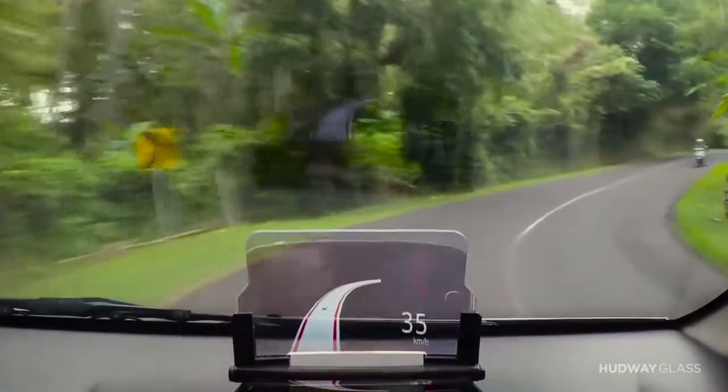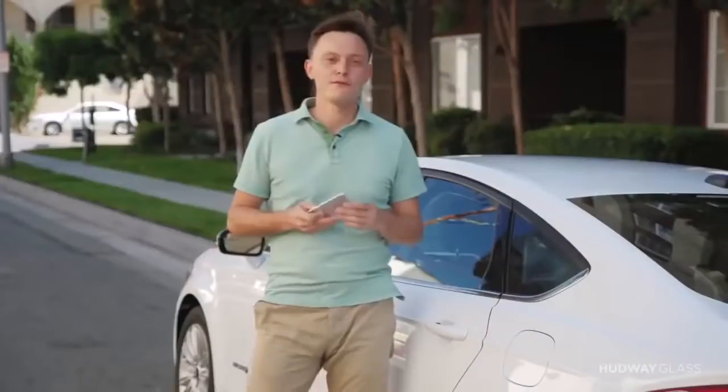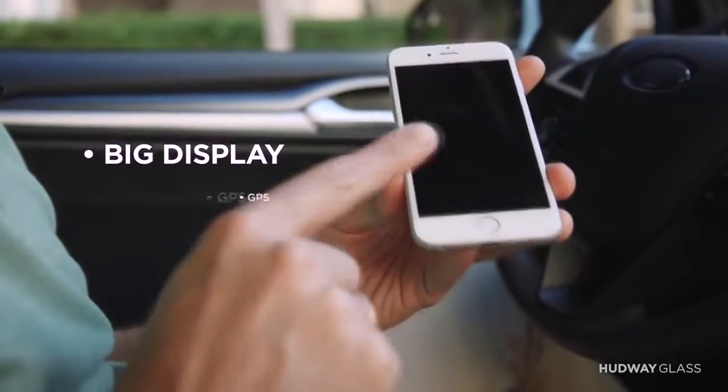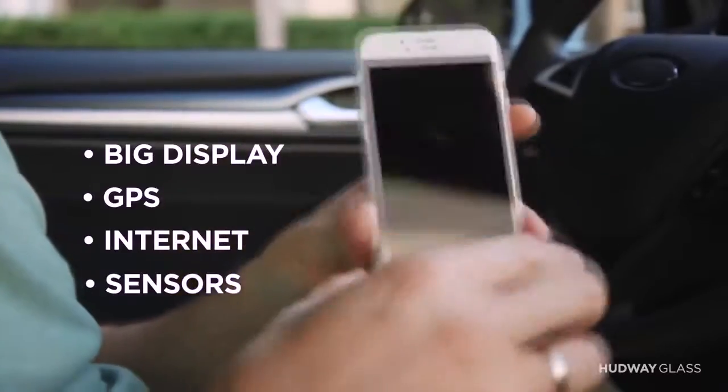At Hardware, we took a simpler route. Let's face it, your smartphone already has everything you need to project data on a windshield. Big and bright display, GPS, internet, sensors. The only thing missing is a special optical glass to provide you high-quality reflection of your screen, day or night, rain or shine. Well, the only thing missing isn't missing anymore.